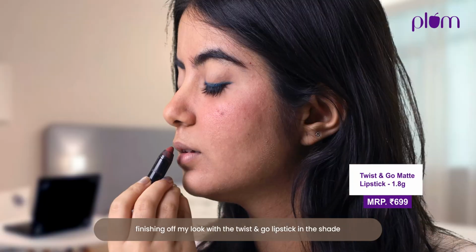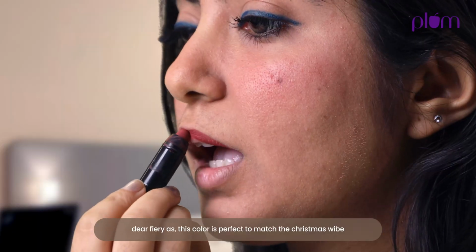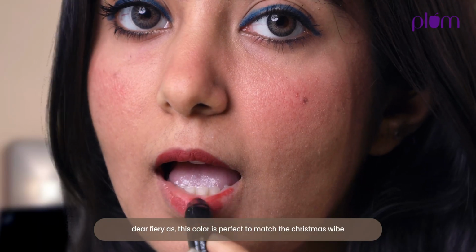Finishing off my look with the Twist and Go lipstick in the shade Dear Fiery as this color is perfect to match the Christmas vibe.